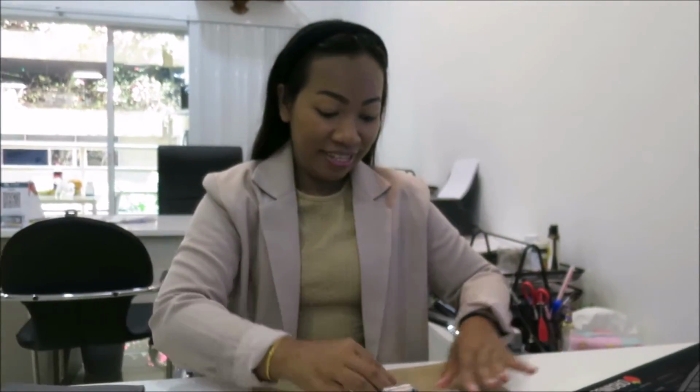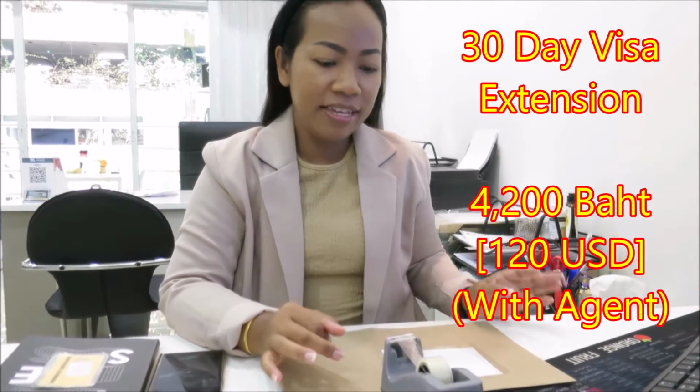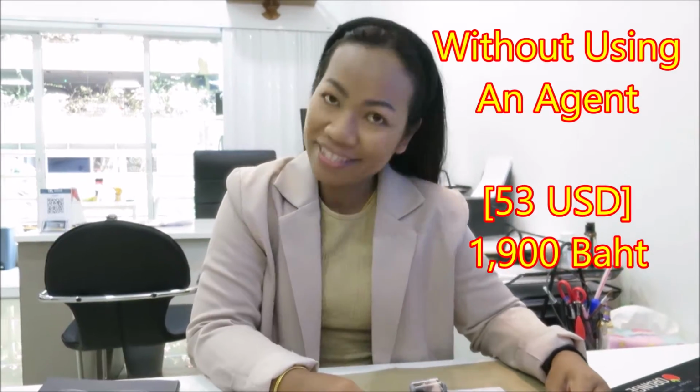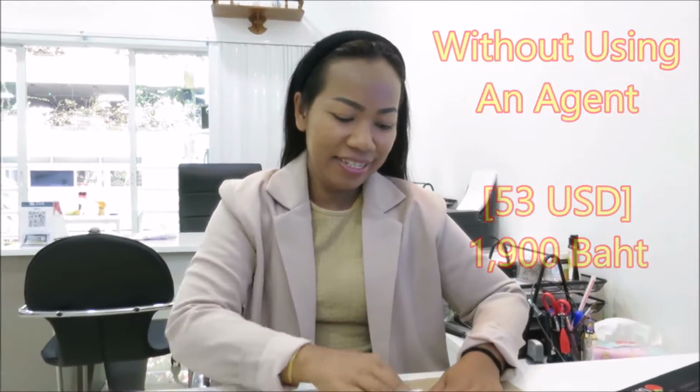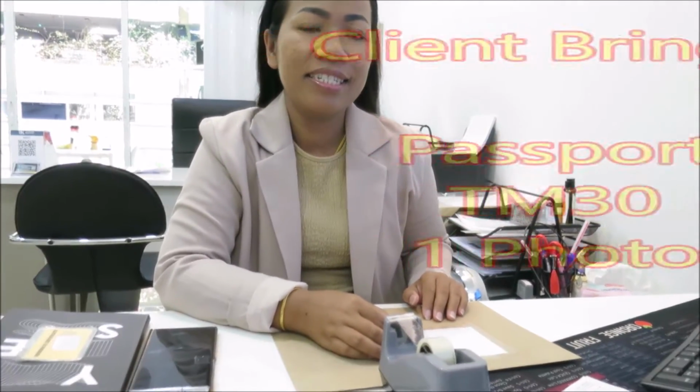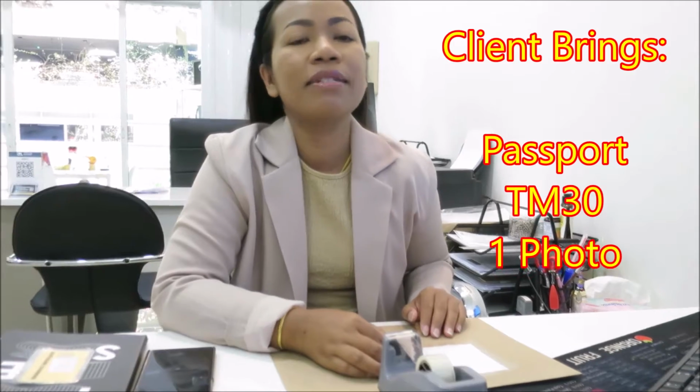So Nana, to get a visa extension, that is 4,200 baht, right? Yes. And you take care of everything. Yes. Right? You take care of the drive down there. Yes. The client doesn't have to do really anything except show up with his TM30, passport, and one photo. But even if he doesn't have the photo, you can take care of it down there if you have to. All right, boy, is that great and convenient.